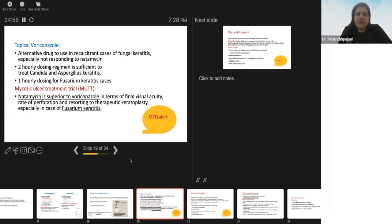One of the landmark trials regarding fungal keratitis was the MUTT trial, where M stands for mycotic, U for ulcer, and TT for treatment trial. This trial showed that natamycin is superior to voriconazole in terms of final vision, the rate of perforation, and the need for therapeutic keratoplasty in cases of Fusarium keratitis. For Fusarium, we require quite frequent dosing of voriconazole, unlike natamycin. So remember, although voriconazole comes into action where natamycin is not working, for Fusarium, natamycin retains its superiority.